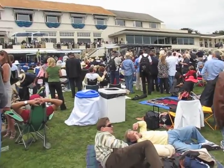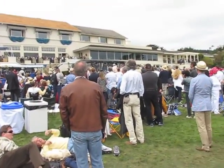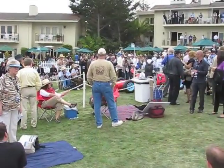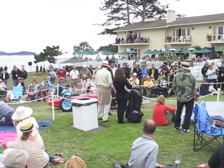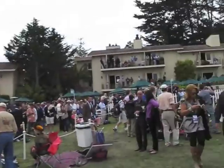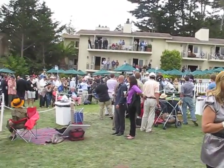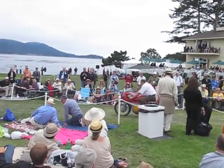For a guy who's raced, I think 7 World Championships on motorcycles and 1 in cars, he looks pretty good. And here is Surtees' Formula 1 Ferrari that he won the championship with in '64, the actual car. Here is the MV Augusta that he won the championship with in the '50s.